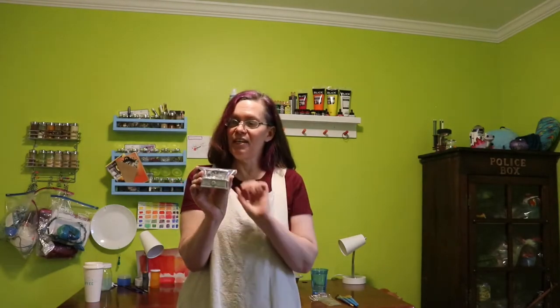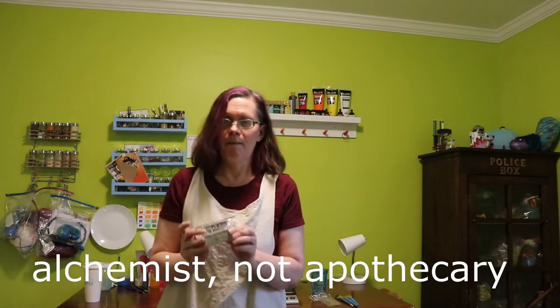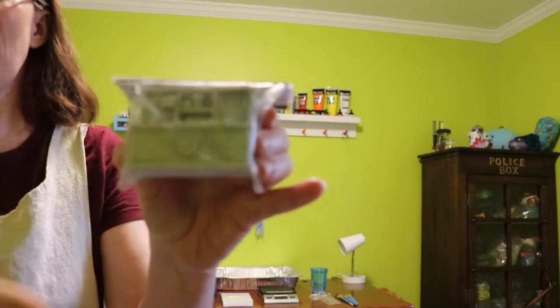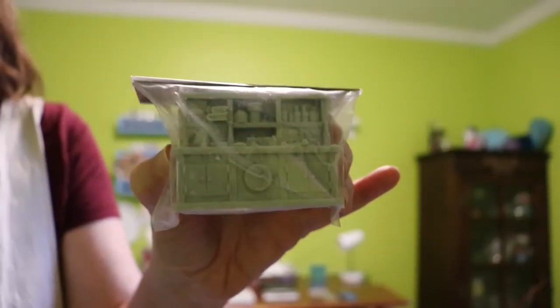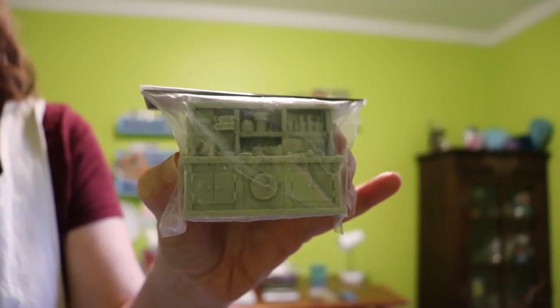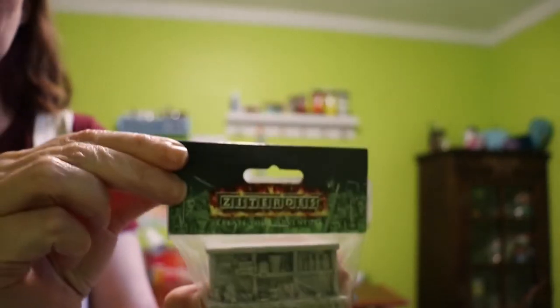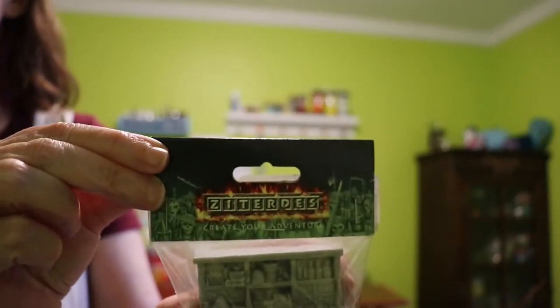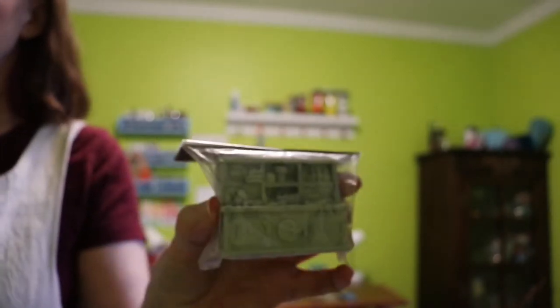This is the one that Chad picked for me for the February 2021 challenge. It is an apothecary's cabinet. Bring it in a little so you can see. It has lots of teeny tiny little things, lots of tiny details to do. I think he wanted to really push me on this one. It is by this company, and we're going to paint this today.